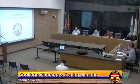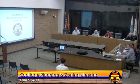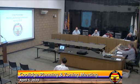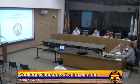New business. PZ 22-1242, a conditional use permit request by Andrew Eckmark of Coolidge Properties LLC for a manufactured home in the multifamily R3 residential zone district within the manufactured home overlay zone, as located on the corner lot of 393 West Lincoln Avenue, Coolidge, Arizona. Application number 205-15-0430.